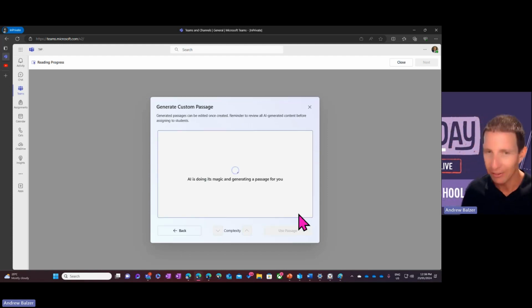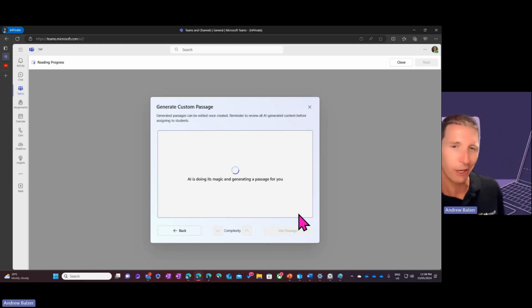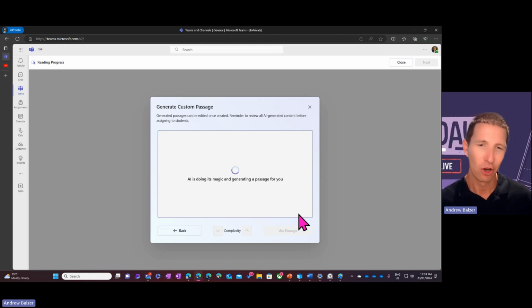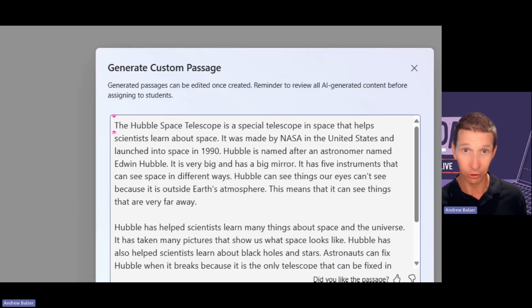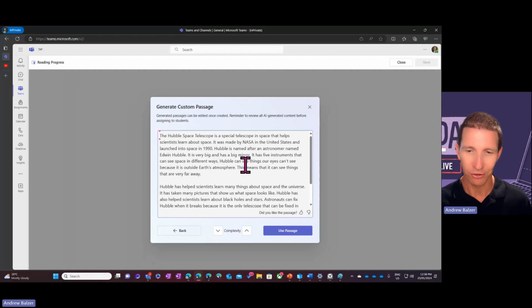And we generate our passage. All right, so it's generating a completely original reading passage for our students to read. And as you can see here, this is completely original, right? So this passage does not exist on the internet. It is a completely original passage for my students to read.